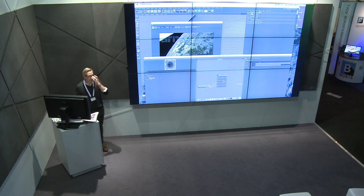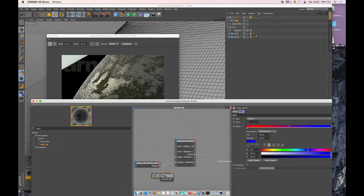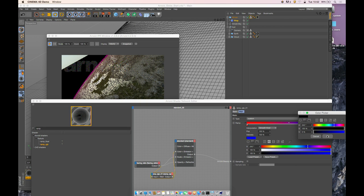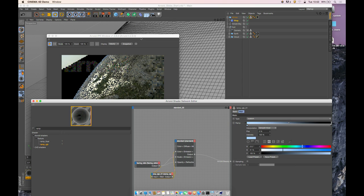And if I want, I can use the Ramp RGB shader to add a bit of color to this. So just grab one of these. You notice it's gone red on the edges and blue in the middle. I can just change these colors. It's basically this blue, I can change to black. And this red I can change to something like the blue atmosphere of the planet. And there you go.